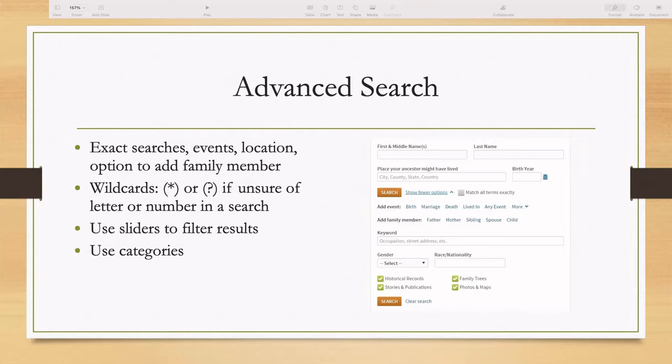And wildcards is a way if you're unsure of a letter or number in a search. And we'll show that when I pull up the example here. And we can search by someone's birth date, marriage date, all types of things. The more information we have, the better. And use different categories, whether we know someone's sibling, we know their occupation, all those things may help us if we continue to get stuck. The advanced search features are great if we have more information, which I know we always do not have at times.